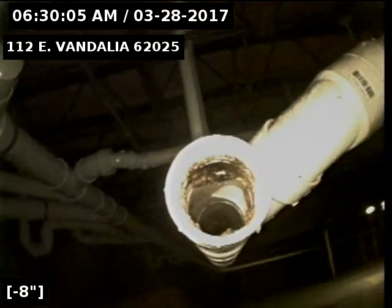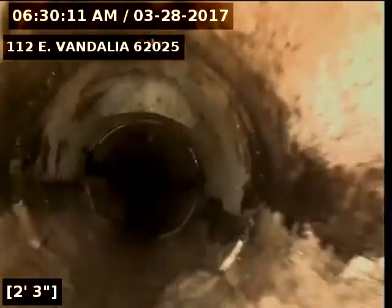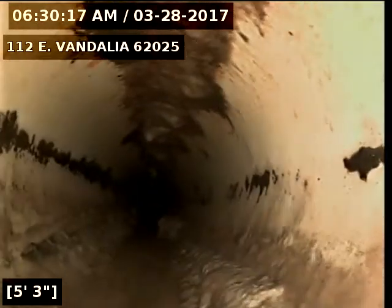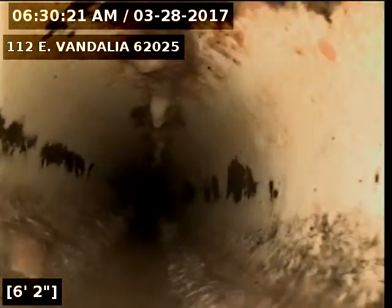Right here is the line that comes off the grease trap. We're going to go into the line to see the condition of the pipe. The sewer line actually hangs overhead, so we're just seeing that the line is clean. You see at the bottom of the pipe where the water travels, got a little bit of buildup of grease in it. Right through here, starting to get thicker.